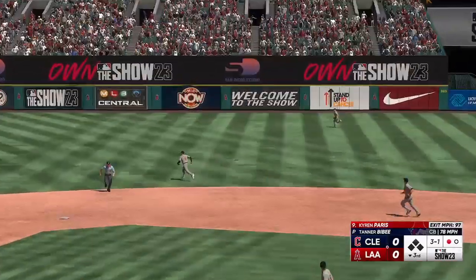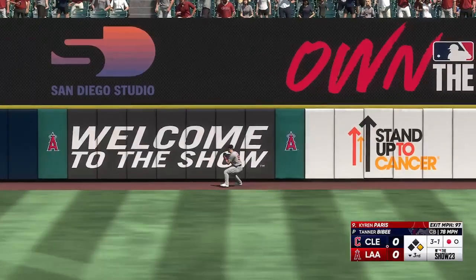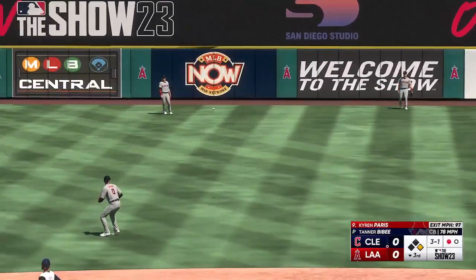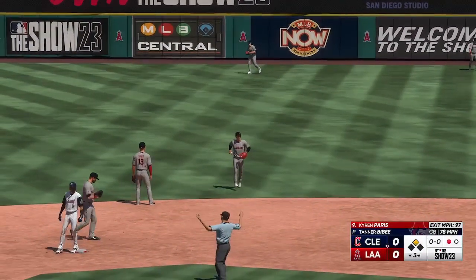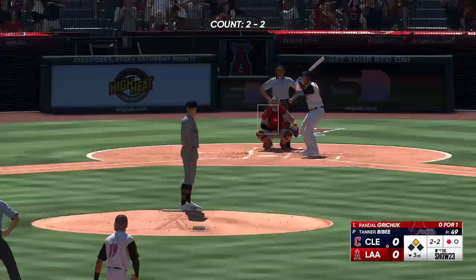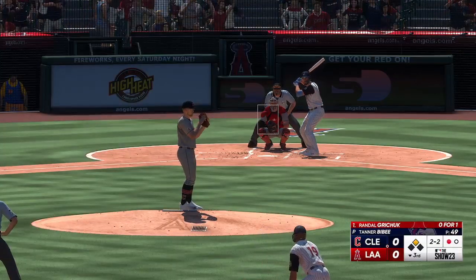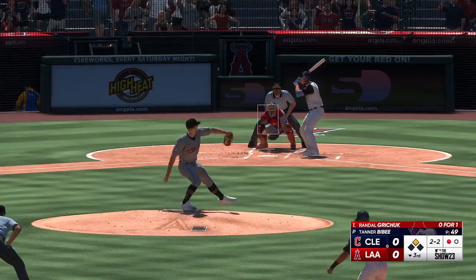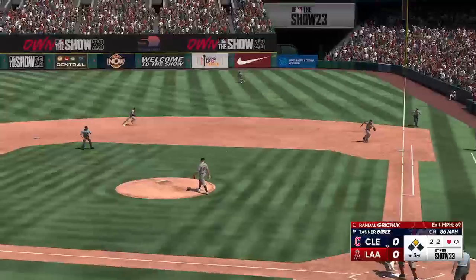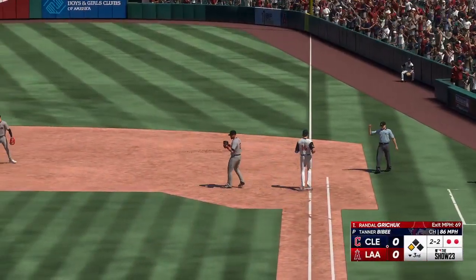Swung on, belted. That's back. That one hops against the fence. Into second with a double, and they've got something brewing now. Love how he let that ball travel, trusted his hands. Nice job of going the other way. Randall Grichuk now. He's 0 for 1. And he hits a ground ball right side. The throw to first, and there's 2 away.